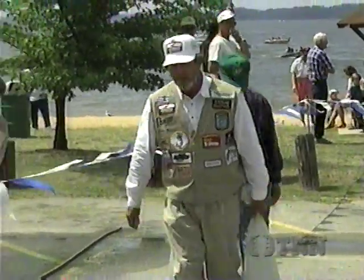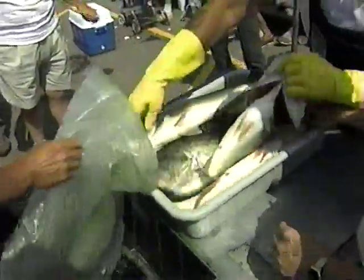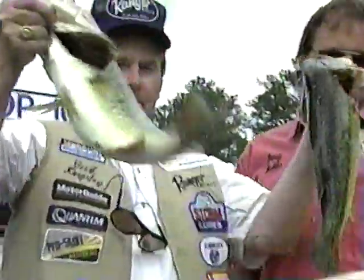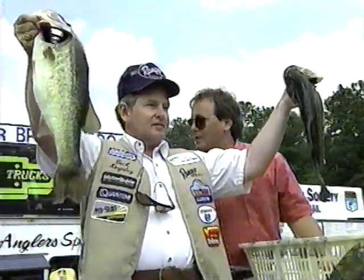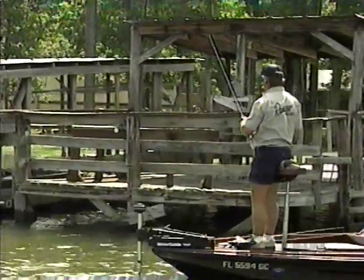20-pound-plus tournament limits are routine. 4, 5, and 6-pound largemouth bass are seemingly cranked off an assembly line. The proof is in the creel. Lake Murray is for real. The time is mid-May, usually a tough challenge.